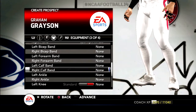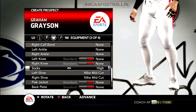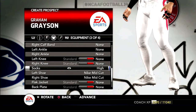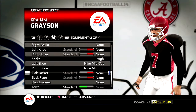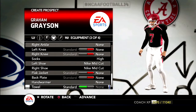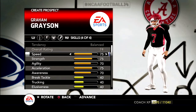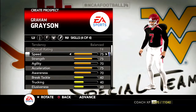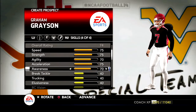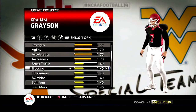Long time Oklahoma Sooners fan, his mom went to Oklahoma to study education. She's a teacher, working actually now. I believe she's working on her master's to go into getting her doctorate, and of course be a principal at some point. Graham's dad went to Oklahoma State.